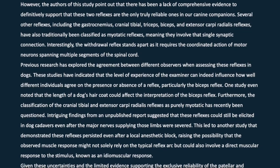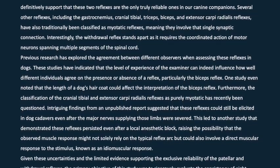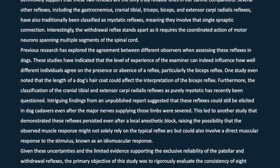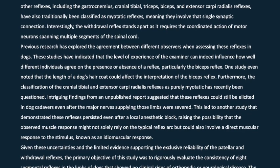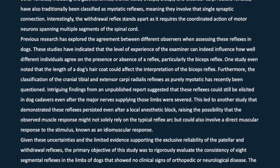These studies have indicated that the level of experience of the examiner can indeed influence how well different individuals agree on the presence or absence of a reflex, particularly the biceps reflex. One study even noted that the length of a dog's hair coat could affect the interpretation of the biceps reflex.